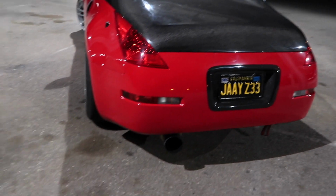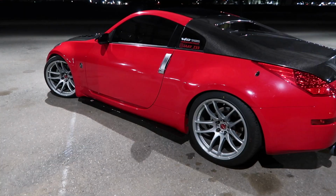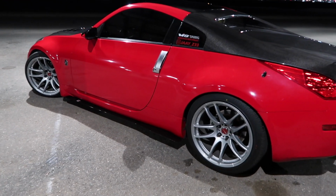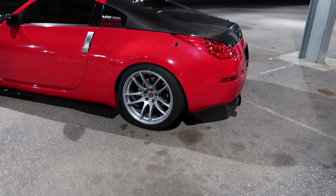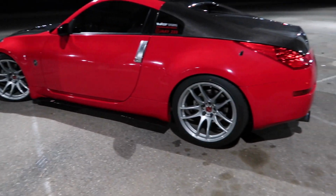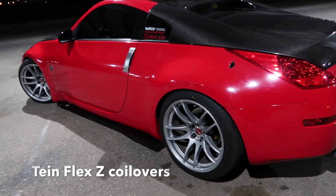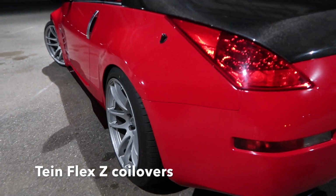Okay, so that's where I got the Tomei, that's where I got my exhaust. Once again, it's a Tomei Expreme Ti exhaust. Suspension: a lot of people have asked me what's done to my car suspension-wise, if I have camber kits and so on. I'm actually just lowered on coilovers, Tein, how do you say it? They're Tein Flex Z coilovers. So that's the suspension, that's it.